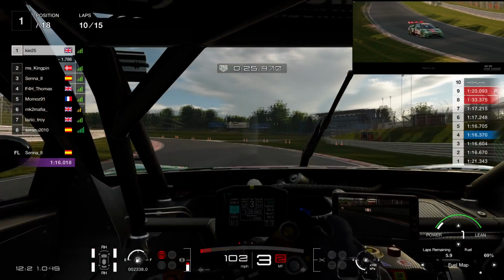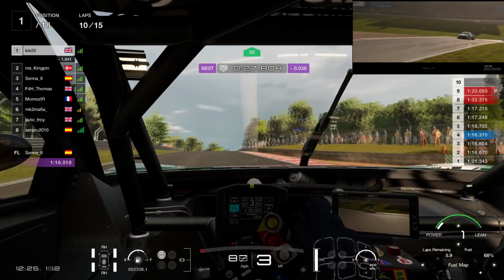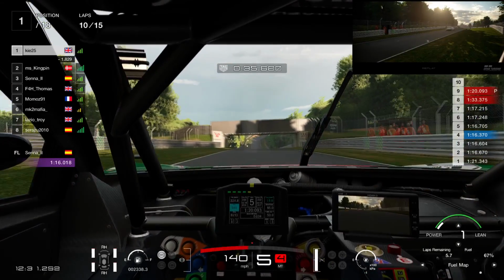That was another corner that was catching me out. Possibly the brake balance was causing an issue there. Maybe I should have put a bit more rear bias on for that corner, just to turn the rotation of the car around, as it seemed to be on the steering a bit on that corner.